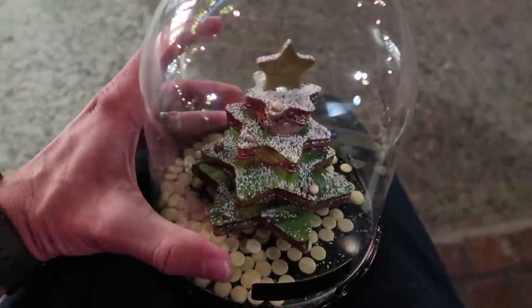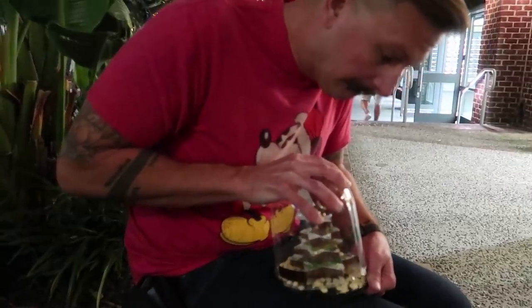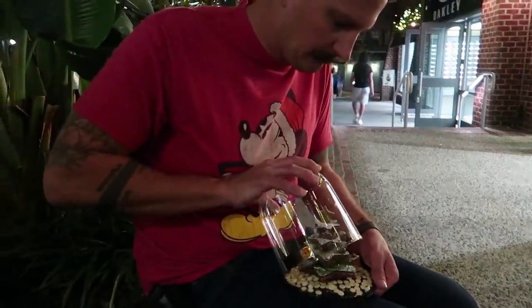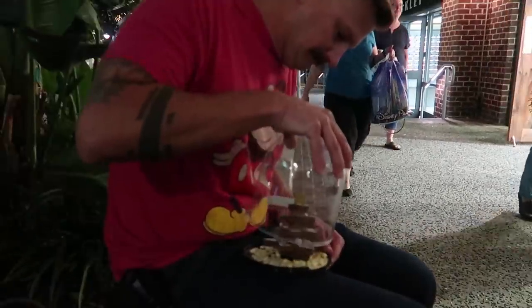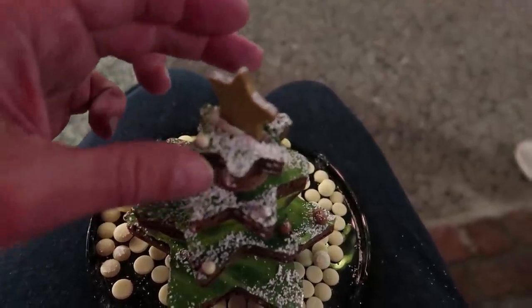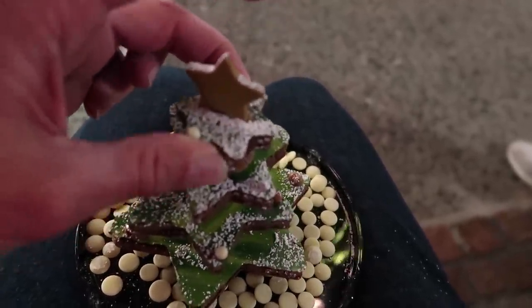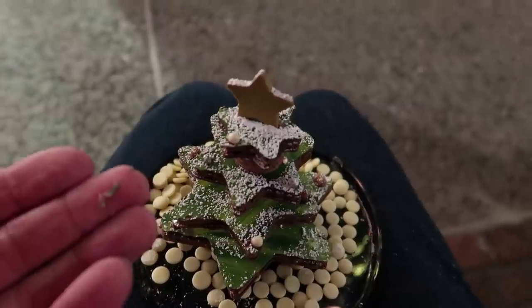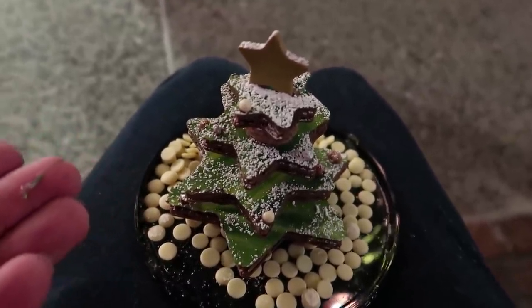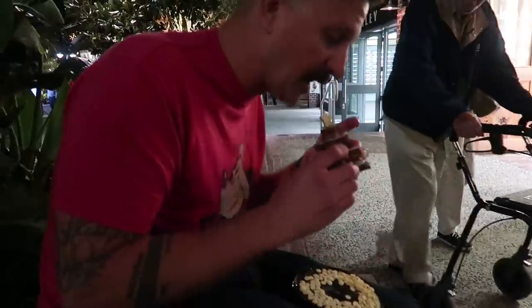I don't know how to open this. I don't think that I can do that without dropping a Christmas tree on the ground. I did it! Where do you start with this? This is impossible to eat. This is not a food item. This is a beautiful, beautiful tree, but you can't eat it.